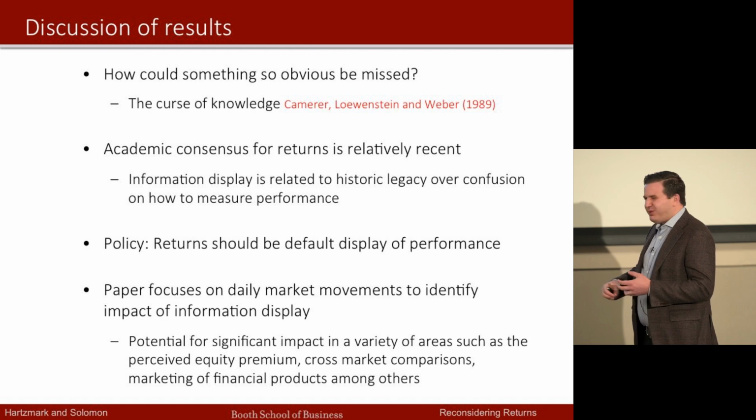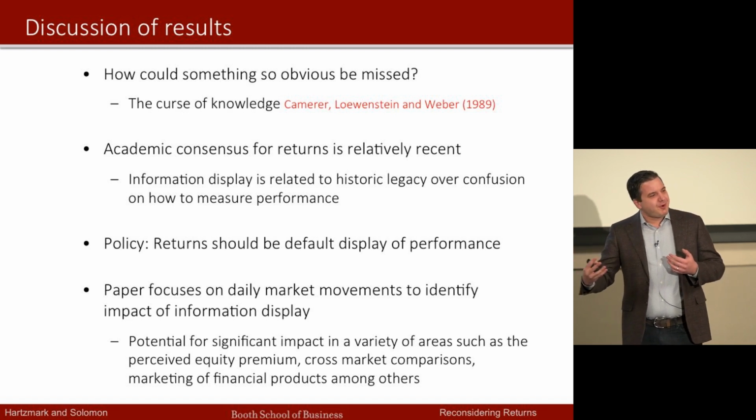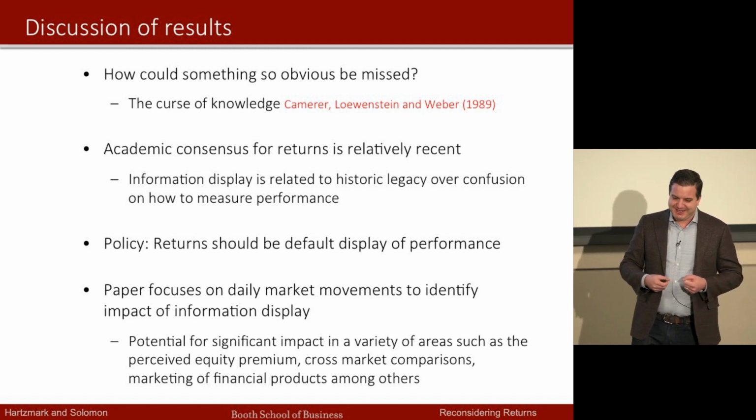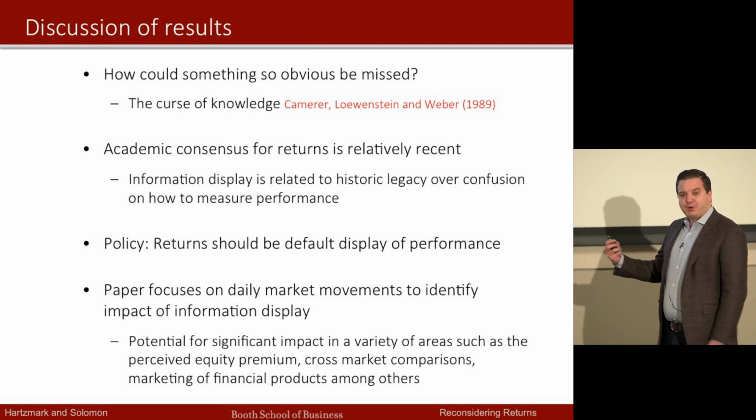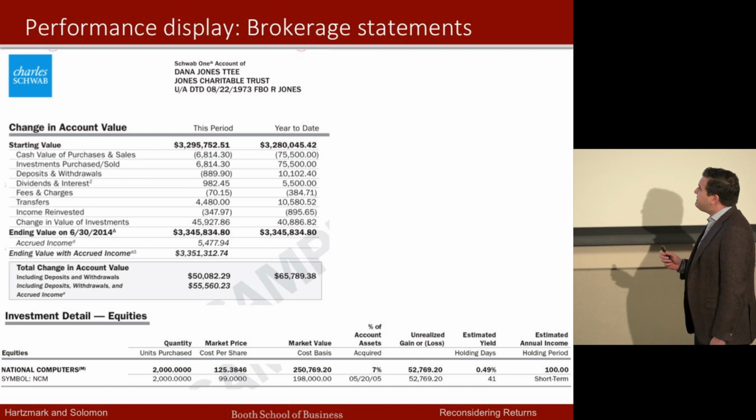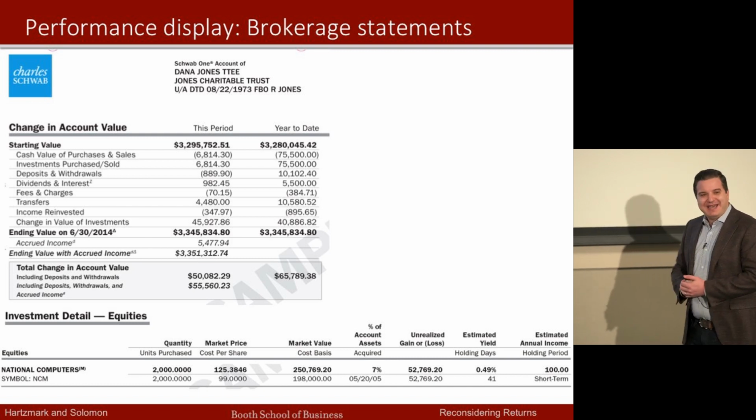This also opens the door to marketing of financial products, shifting around strategically using display environments, and suggests that they can have a broader impact. So how is performance actually displayed?